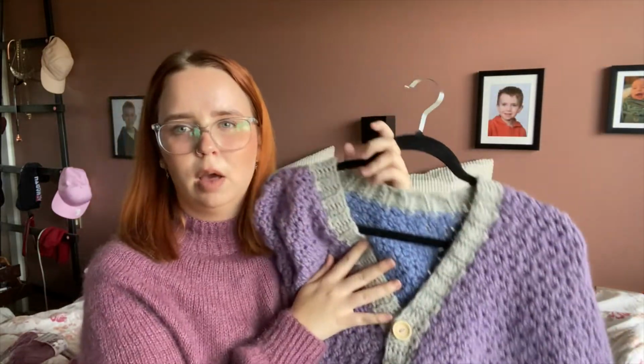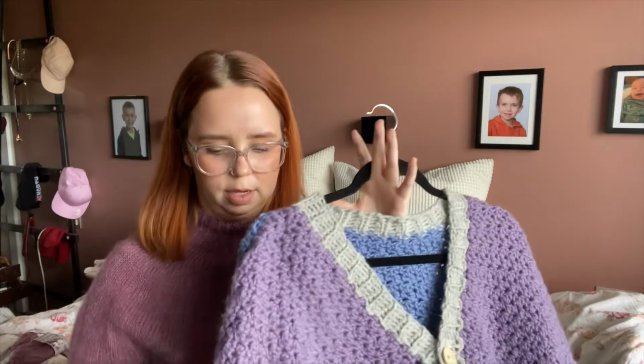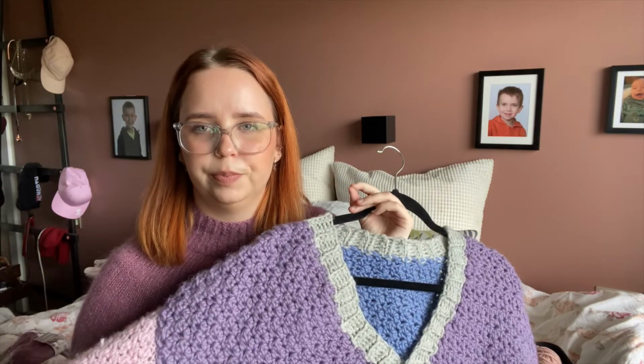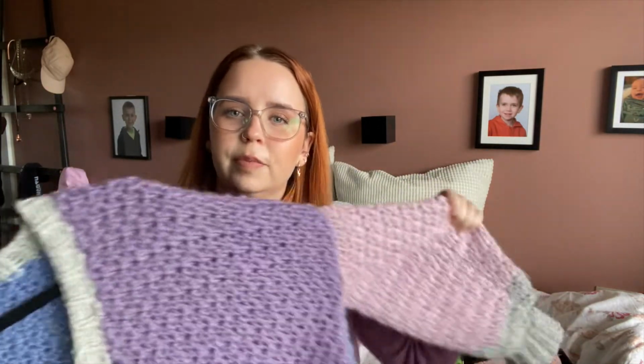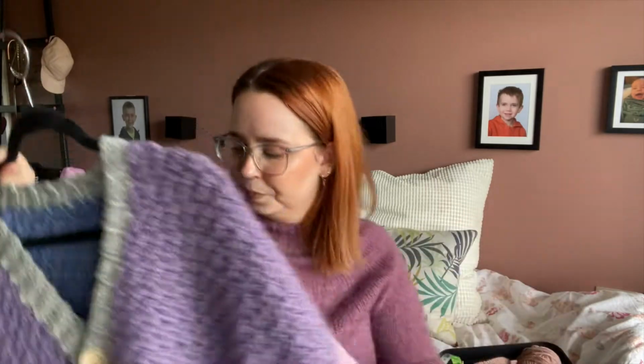This actually belongs to my mom now. She kind of fell in love with it, so it's hers now. I just told her it was an early birthday present, and she's really happy with it.